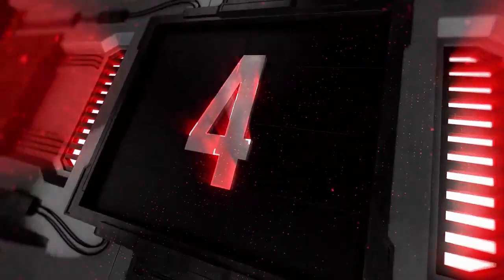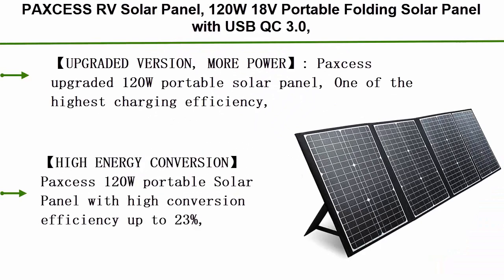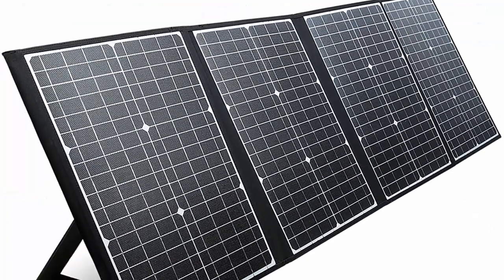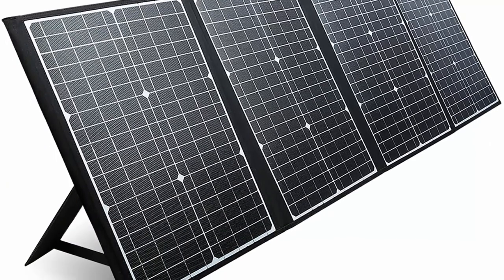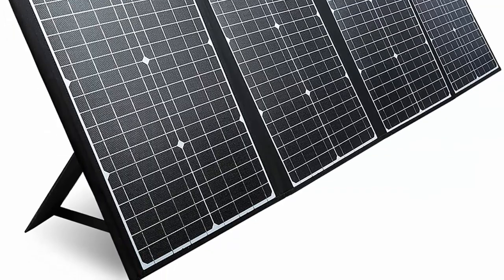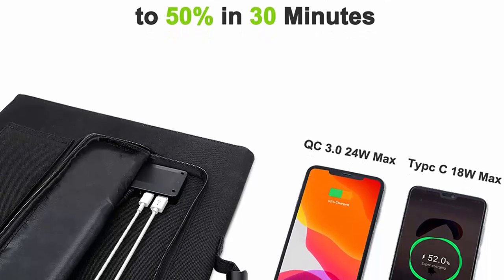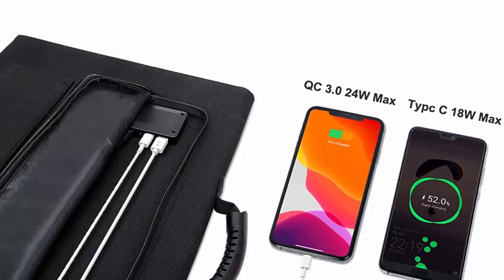Top 4. Paxcess RV Solar Panel, 120W 18V Portable Folding Solar Panel with USB QC 3.0, Type-C Output, Off-Grid Emergency Power Supply for RV Camping Travel Outdoor Backup. Upgraded version, more power. Paxcess upgraded 120W portable solar panel, one of the highest charging efficiency, powers your larger lithium power stations. It is perfect for camping and RV life use.